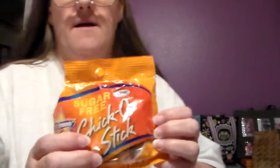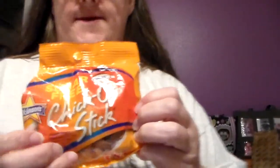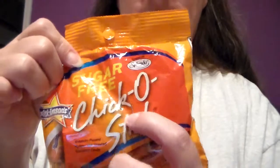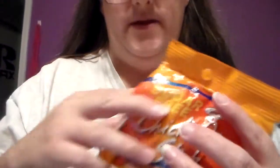Okay, Dollar Tree. This is my, I love the Chico sticks. Okay, but as you can see, it says right here, sugar free. And yes, I've done opened it and been in it, of course. And then I also got peanut butter bars, sugar free.